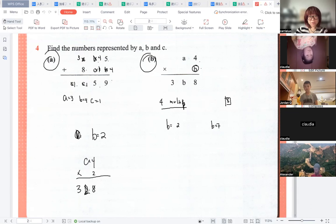So let's see, is it possible? 2 times 4 equals 8, right? But A times 2 is impossible to be 32 because the biggest possible A is 9. So A times 2, 9 times 2, the biggest possible is 18. So B cannot equal 2.